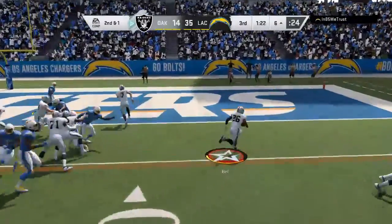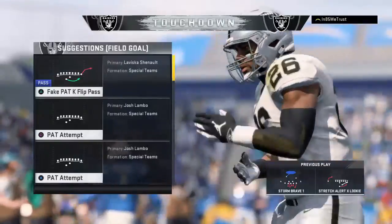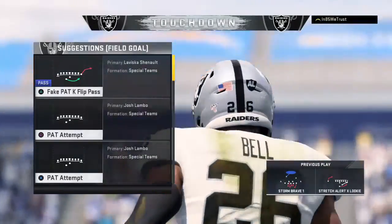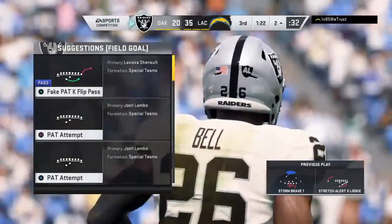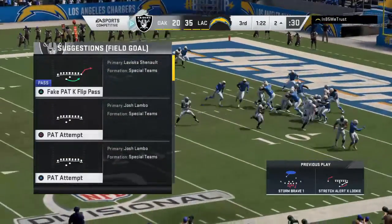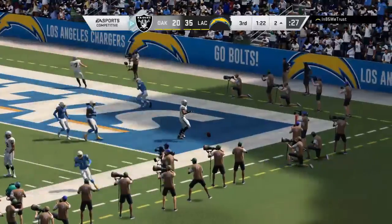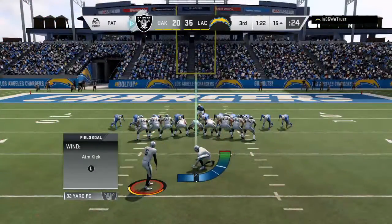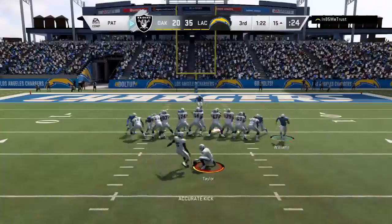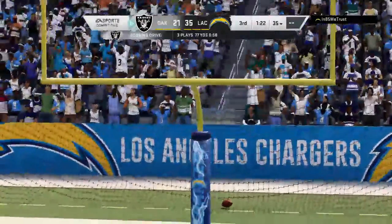They'll go again with Bell. And he'll take it into the end zone for a Raider touchdown. Le'Veon Bell, his second touchdown of the afternoon. And the Raiders make some inroads here on that deficit. Lambo to add on the extra point. And the lead will be cut down to 14.